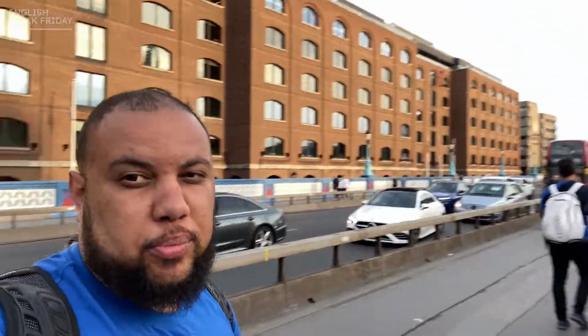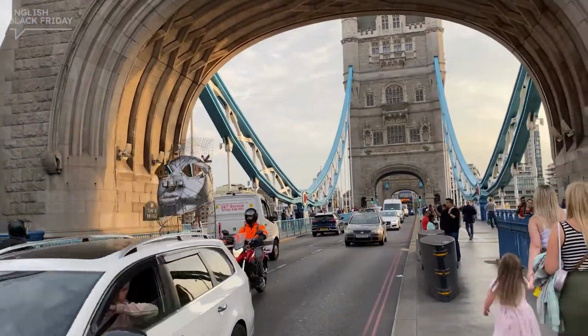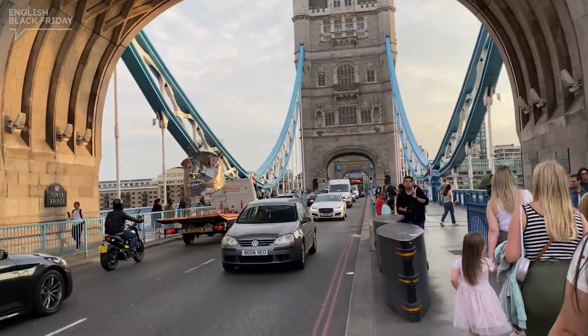So we're down by the Tower Bridge, and that is the most beautiful bridge in the city. Well, this is my opinion, okay? Because it's beautiful and it's blue. And you know, I love blue. So here we are back at the Tower Bridge. Yay! What?